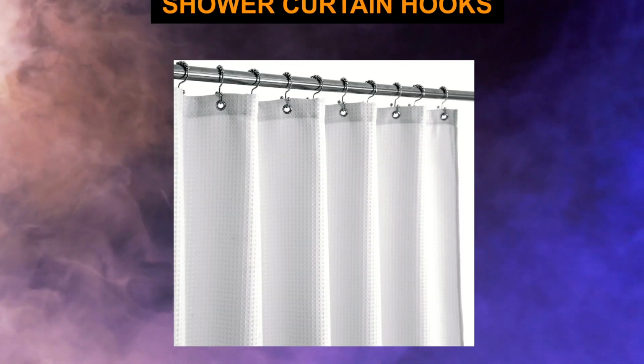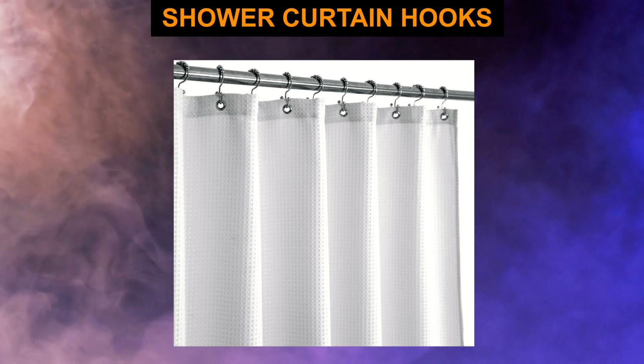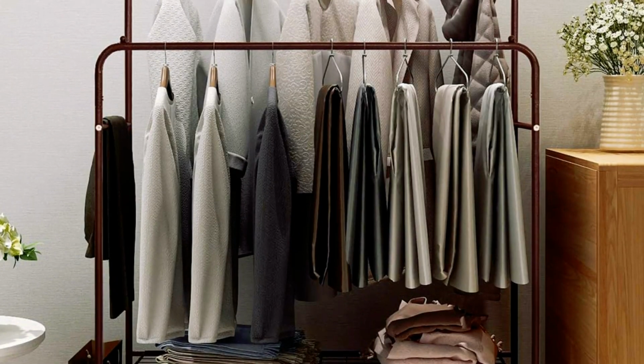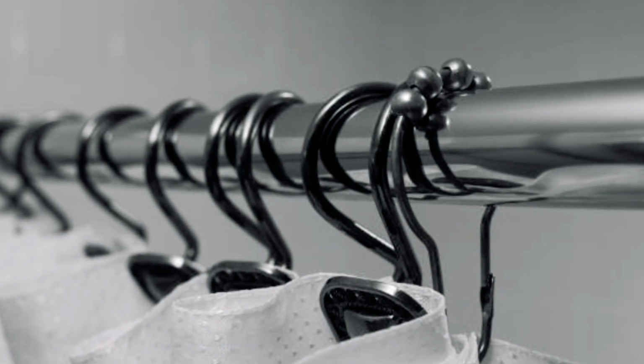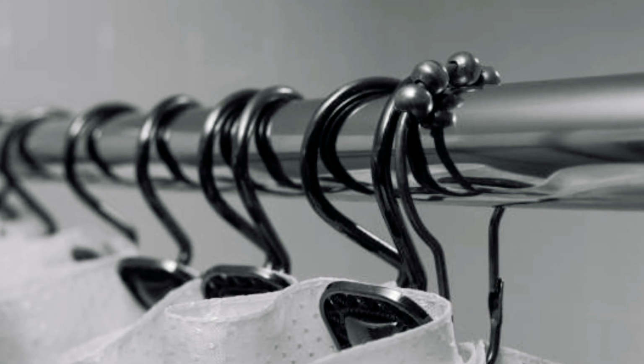Number 3. Shower curtain hooks. Are you tired of bent hooks in your wardrobe? This is probably because you're always hanging heavy objects. If you need to hang heavier items such as bags or purses, try to use shower curtain hooks. They're mostly made out of thicker metals that don't bend so easily.